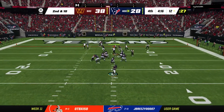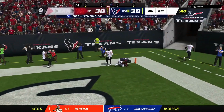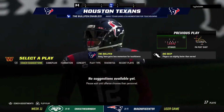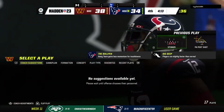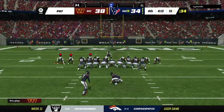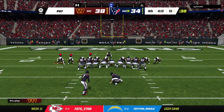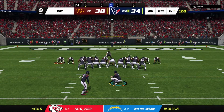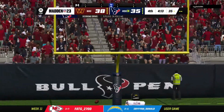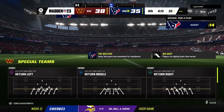They go play action. Mills. Flushed out right. And that is caught. Touchdown, Texans. Nico Collins. A 12-yard touchdown grab. And the Texans have made it a 1-score game again here in the 4th. Fairbairn good with the extra point. And now things get a bit more interesting here in this 4th quarter.